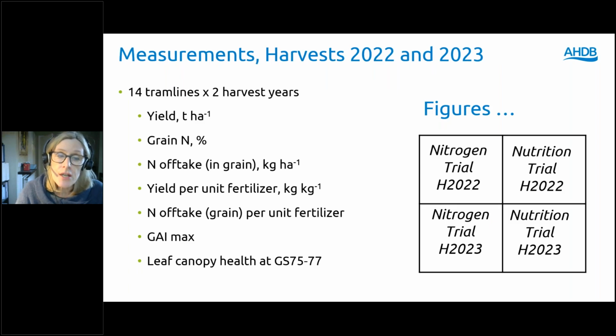We've, again, as Joel introduced there, you can slice and dice efficiency many ways. So Steve's presented this in a number of different ways, but essentially the charts I'll talk through now are over the two harvest years, looking at yield, grain nitrogen, nitrogen offtake in the grain, then the yield per unit of fertiliser, bearing in mind that we had different levels of nitrogen input, nitrogen offtake in the grain per unit of fertiliser, and then looking at some of the crop health measures as well. And they're always set out, the figures that I'm going to show, in a kind of pattern. So on the left, you've got the nitrogen trial over 2022 and 2023, and then we've got the nutrition trial on the right. Next slide, please, Maya.